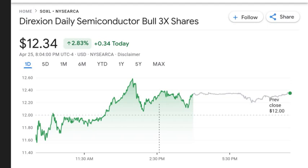The semiconductor sector has been facing some tough times lately. We've seen significant market fluctuations that have left many investors wondering what's next. SOXL, in particular, has felt the heat, with its price movements closely tied to the fortunes of its underlying stocks. These fluctuations can be unsettling, but understanding their causes can help investors make more informed decisions.